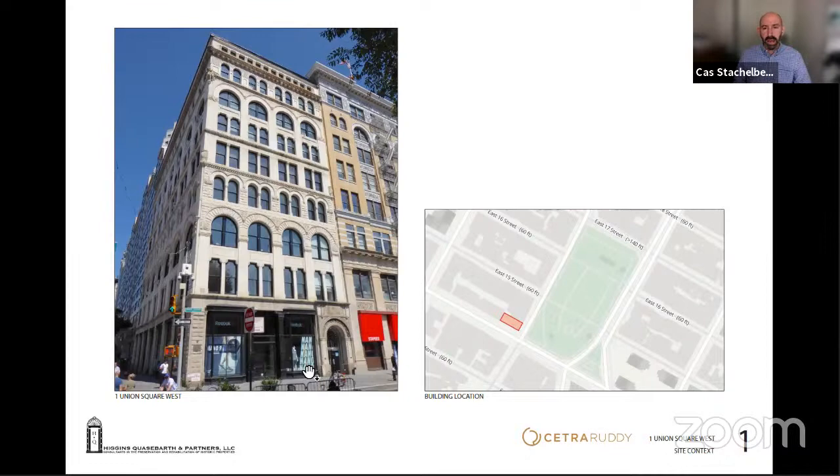The building is located on the northwest corner of 14th Street and Union Square West, down in the southwest corner of Union Square, individually designated a landmark in 1988, designed by R.H. Robertson. It's a 9-story commercial building that includes a masonry bearing wall around the perimeter, and interior steel and cast iron framing. The designation report refers to the building as a transitional skyscraper because of this hybrid construction technology using metal framing for the interior systems and masonry for the perimeter.